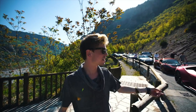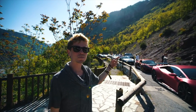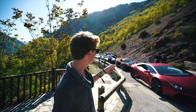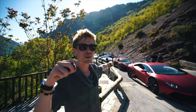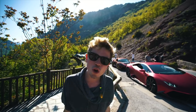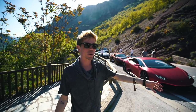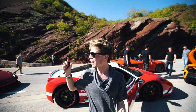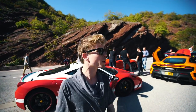Absolute insanity. Last time I came up this road, I was in a McLaren 540C and a 570 GT, but that car was built for roads like this. It's so fast, absolutely unbelievable. I mean, look at the setting around us as well. It's just crazy, and having the sound of all these cars bouncing off the cliffs.